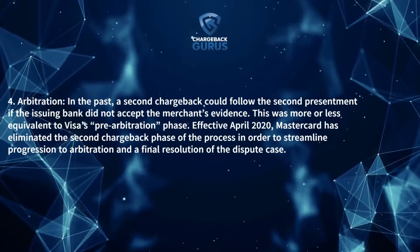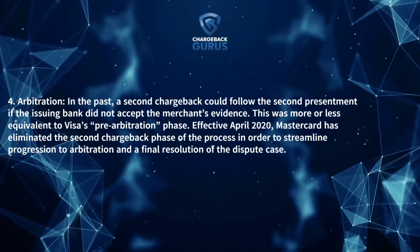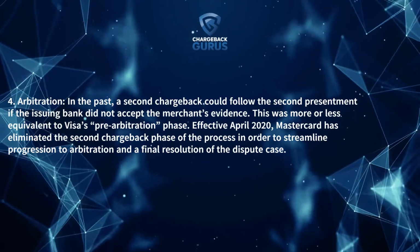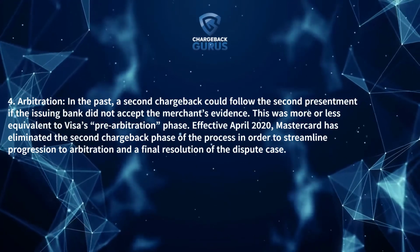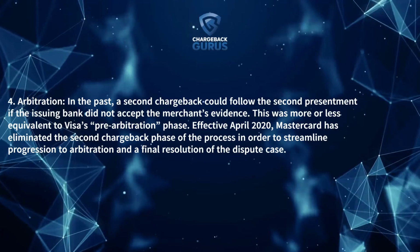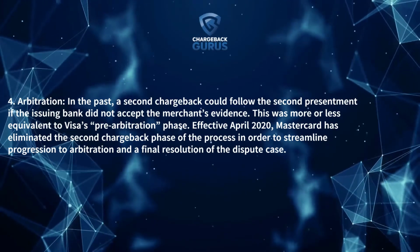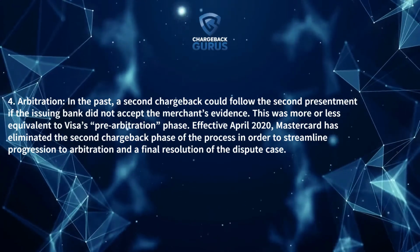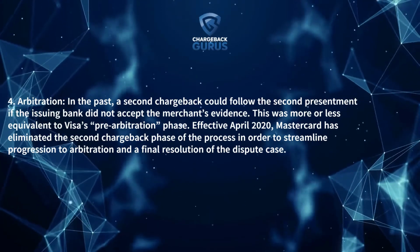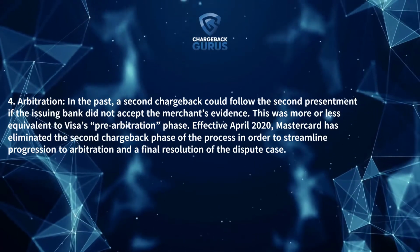4. Arbitration. In the past, a second chargeback could follow the second presentment if the issuing bank did not accept the merchant's evidence. This was more or less equivalent to Visa's pre-arbitration phase. Effective April 2020, MasterCard has eliminated the second chargeback phase of the process in order to streamline progression to arbitration and a final resolution of the dispute case.